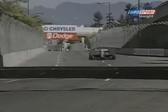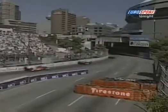Look how close Jimmy Vassar's slotting himself in behind Bobby Rahal. Is he going to have a little try into the hairpin? Looks as though he might think about it. He's on the inside, but he decides against it at the last moment. To get in there side by side is so tight, and Jimmy Vassar decides that discretion is the better part of valor for the moment. And in fact, if anything, it's put him into the clutches of Maurizio Gugelmin. So he can't afford to try anything too clever here. No, he can't, can he?